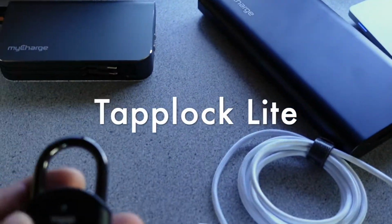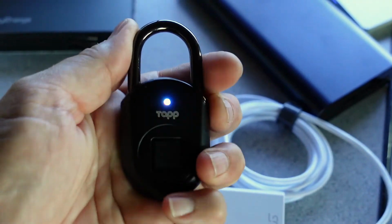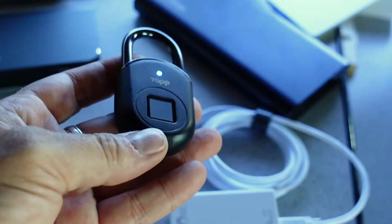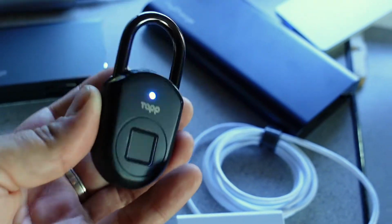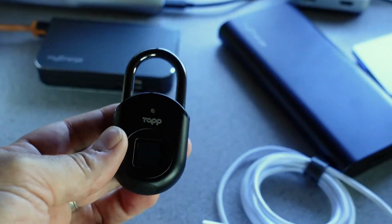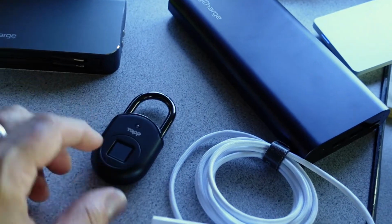Here I have a Tapplock, very helpful little device. This is actually a great way to lock things. You can access it via Bluetooth with your phone and also with your fingerprint, of course, to unlock. Sometimes we need to lock things up since we travel and live in the van for days at a time. And this has come in real handy. It's Tapplock, T-A-P-P.